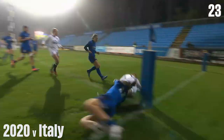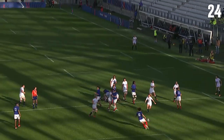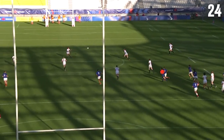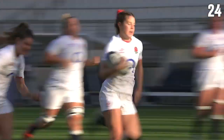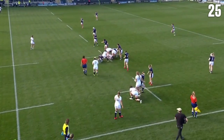The ball moves out, and eventually it goes over the line, and guess who? Jess Breach. Back down. This time it's Harrison. Nice little shuffle here. Here comes Jess Breach. She's a bit of a machine when it comes to tries, and the machine delivers.